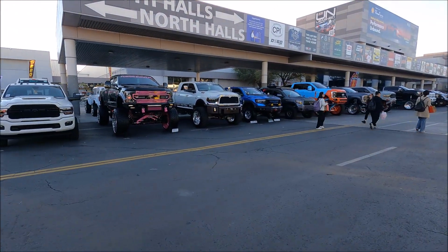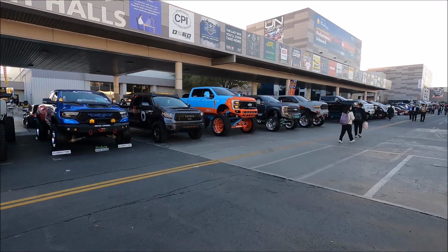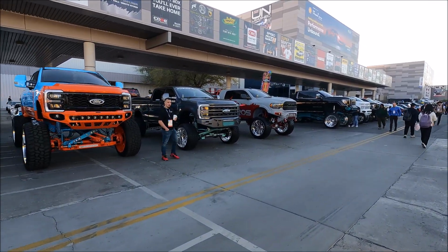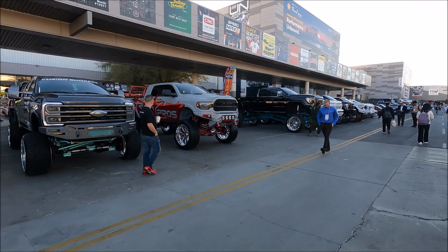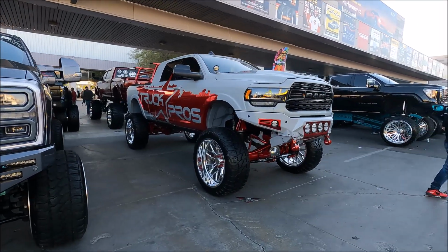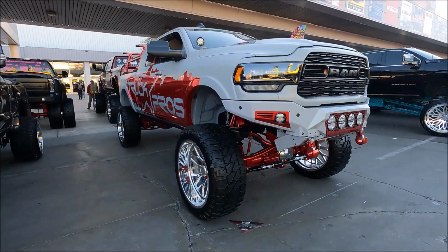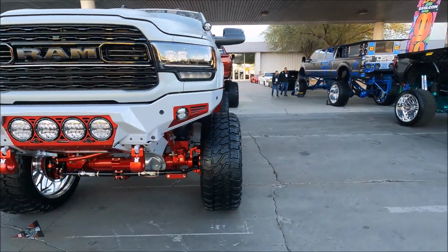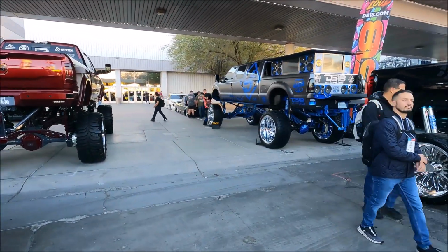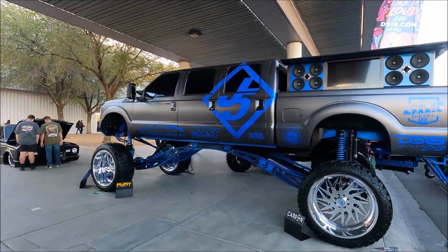Truck row, all lifted trucks. Huge, huge trucks. Big money. Lots of money in suspension. Again, not my cup of tea, but shout out to the expression of metal and suspension. Look at that. It's just a beautiful truck. Real nice. I don't know what you would do with it, but I mean, just giant trucks. Six doors. This is a party mobile right here.